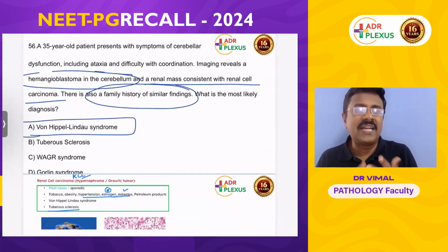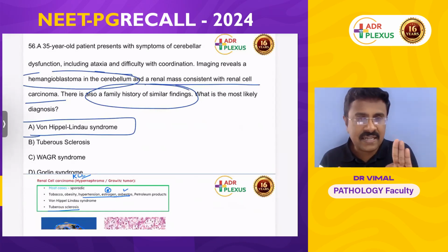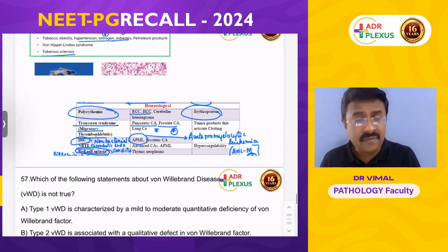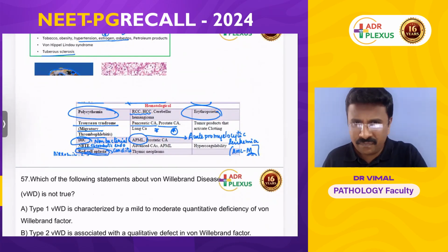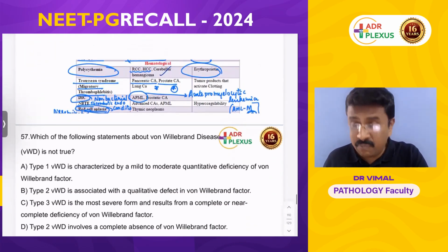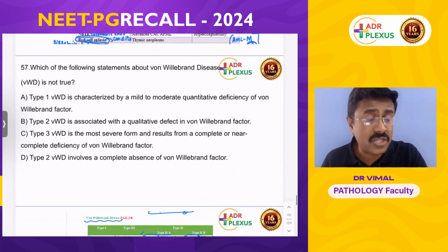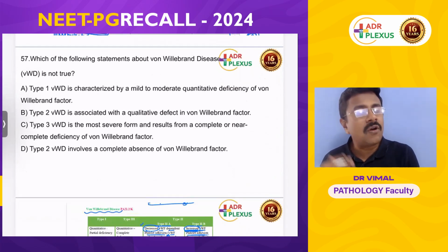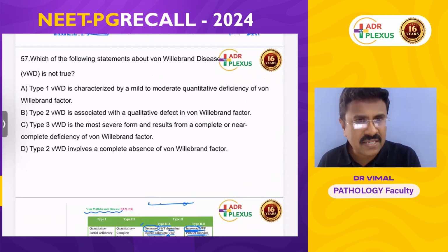Remember guys, VHL gene, VHL on chromosome number 3. Remember the 3-letter cancer, RCC, renal cell carcinoma, clear cell renal cell carcinoma, VHL gene. It is also associated with cerebellar hemangioblastoma. Polycythemia can be a paraneoplastic syndrome because of the production of erythropoietin. And another question asks which statement is not true about von Willebrand's disease.